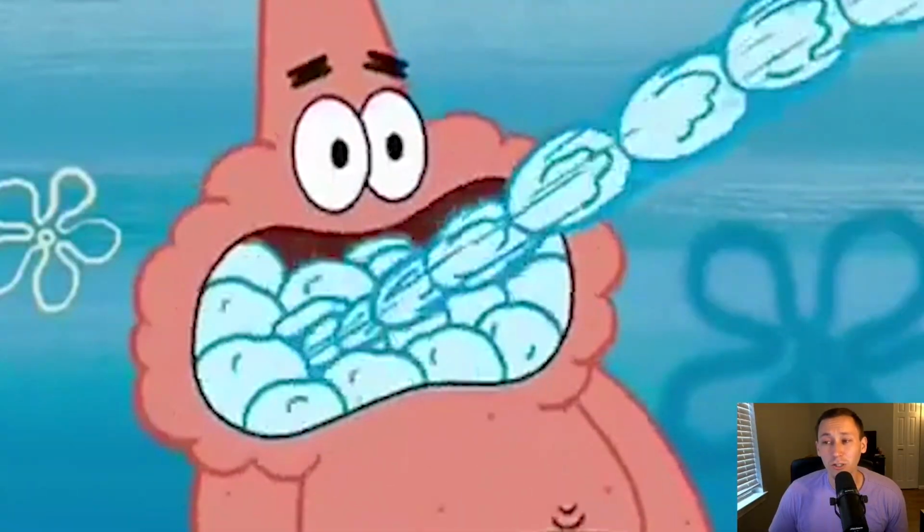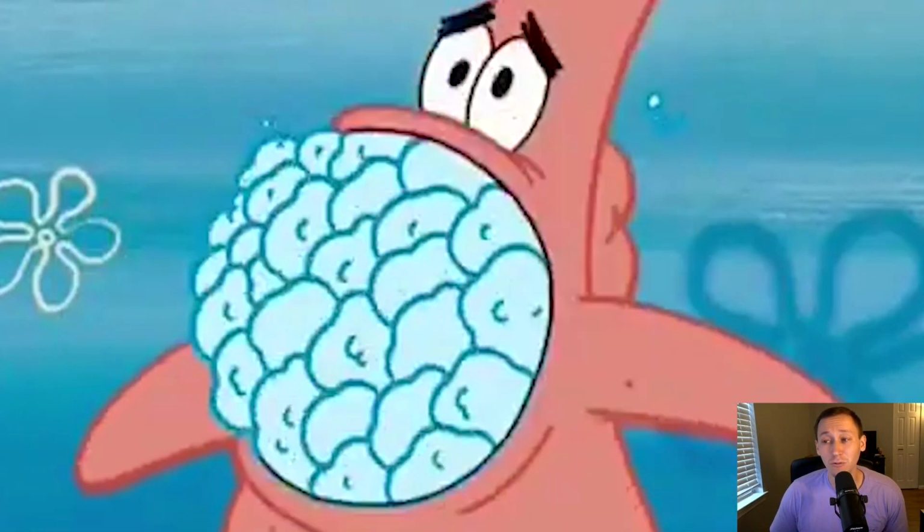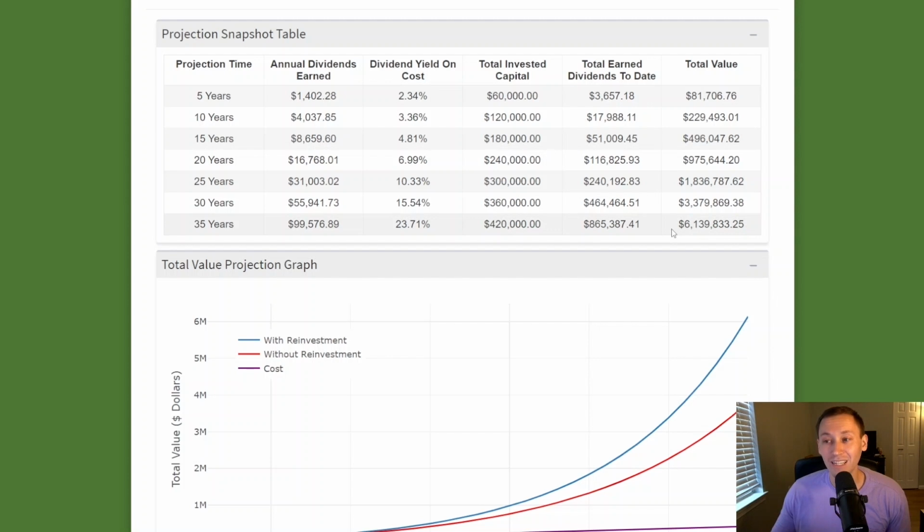Once again, the longer you go through this process of reinvestment, the better, because the compounding effect only gets stronger with time. The difference between year 25 and 35 is immense. The earlier you start investing, the more powerfully you'll experience the snowball effect of dividend investing. That is why you need to start now. Time invested is the most important factor for compound interest.